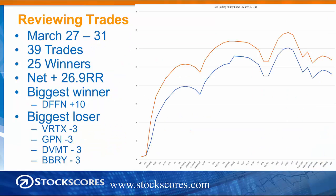Here's an example that I did from last week. I went through all of the day trades from March 27th to 31st. There were 39, of which 25 were winners. The net gain was 26.9 reward for risk. Now, what does that mean? It means if I risked $100, I made $26.90. If I risked $1,000, I made $26,900.